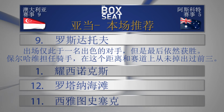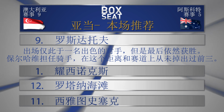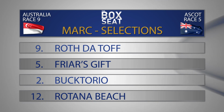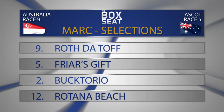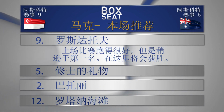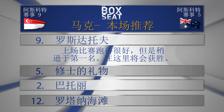This horse comes into the race without a trial, which makes me think that they're pretty happy that maybe it's ready to go, and I think you certainly have to keep it safe. I'm going to go number 9, Roth Toff, but I've got a big watch on number 1, Yoshi Noxious, 12, Ratana Beach, and 11, Seattle Striker. I'm going with the 9 as well, Adam. Roth Toff ahead of number 5, Friar's Gift, 2, Bucktorio, and 12, Ratana Beach.